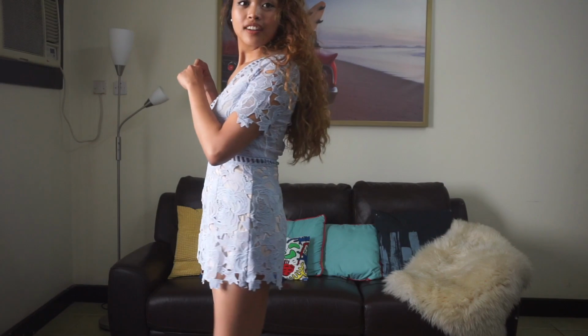You can wear it without a bra or with a bra. In my case, I'm wearing it right now with a nude bra. So it's so pretty. I can see myself wearing this again with some sneakers or some heels. It is made of lace. It doesn't have any give to it, so it's really tight and fitted.